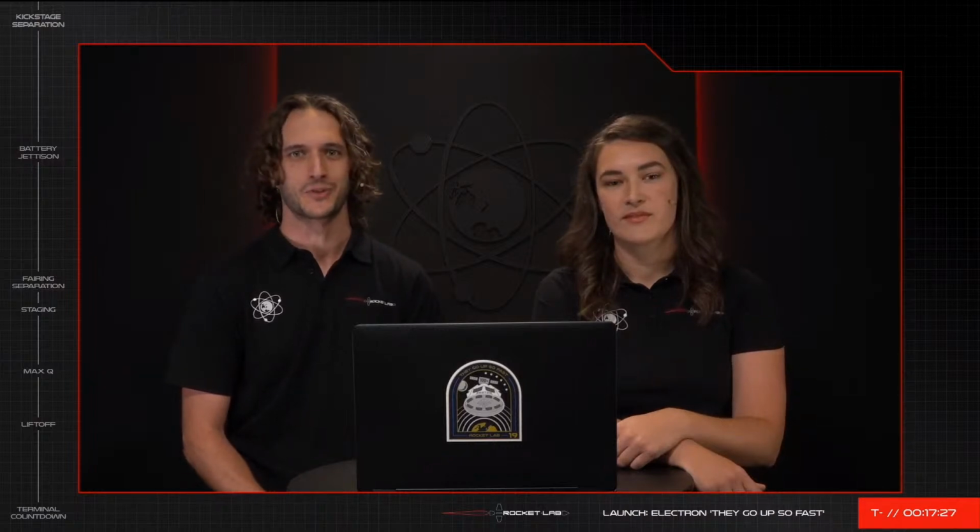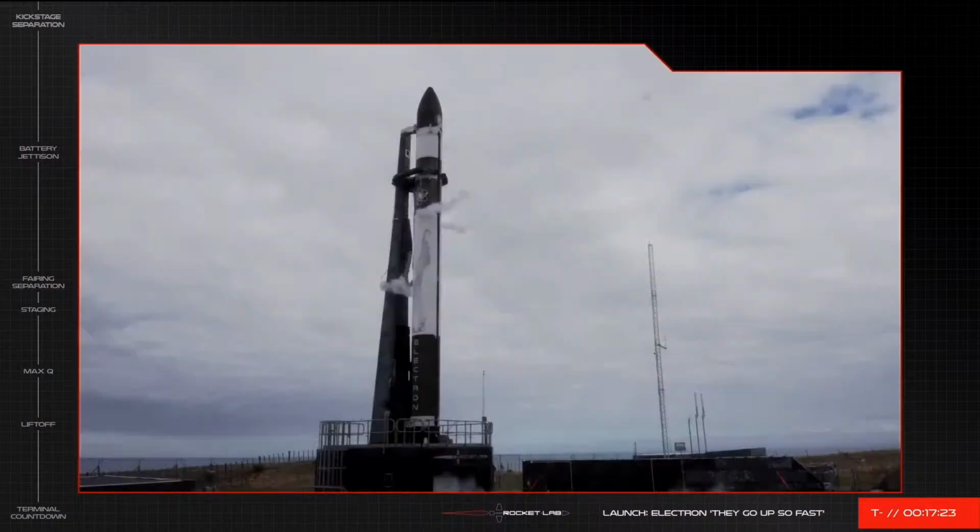Today's mission is a special one, as it will tip us past 100 satellites deployed for our incredible customers. With 6 satellites on board, plus our very own Photon spacecraft, today's deployment sequence will take place in 2 parts. First, Electron's Photon spacecraft will act as a kick stage to deploy 5 satellites to a 550-kilometer circular orbit. Then, we'll use Photon's Curie engine to lower the spacecraft's orbit to 450 kilometers for the final customer deployment.